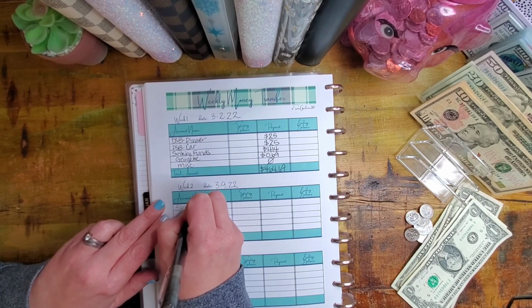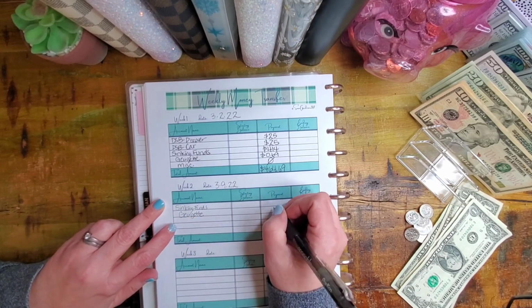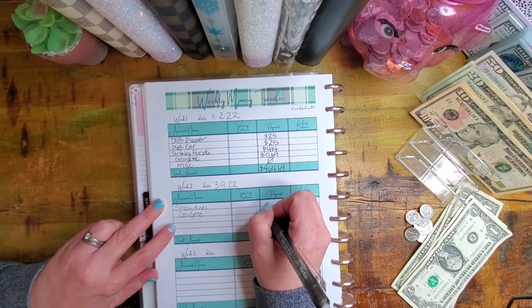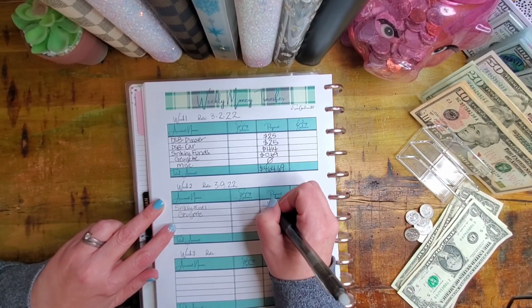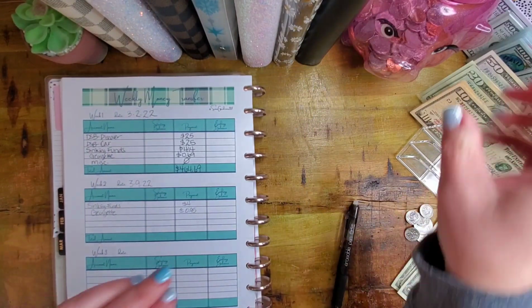There is not going to be any debt snowball because, as you guys saw on Monday, we did not have any money left over. We overspent. So we are going to put 95 cents into Georgette and we are going to put $4 into sinking funds. So this is not going to take any time whatsoever.